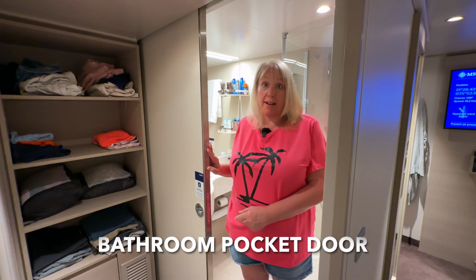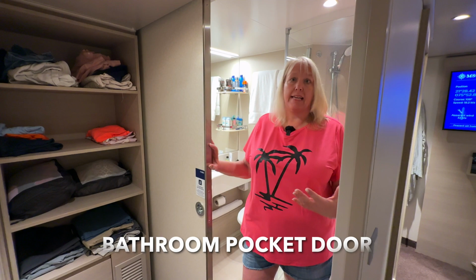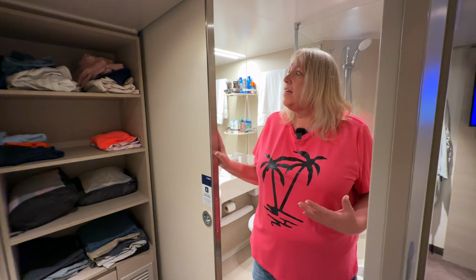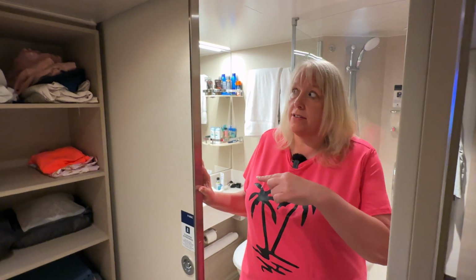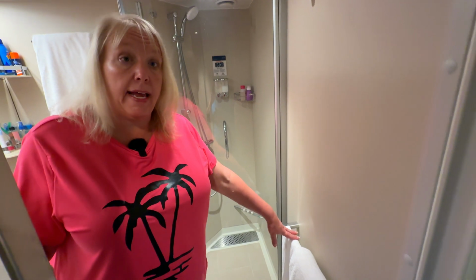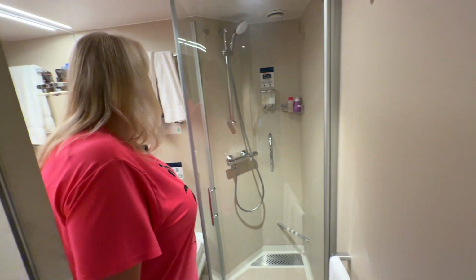Check out this pocket door, so it doesn't take up any space to get in and out of the bathroom. I really like that added extra, and I think a lot of cruise lines should go to this. Now, this is the bathroom. It is kind of tight, but there is space. You have 2 hooks to hang your towels. You have a towel rack here, and you have a towel rack here.